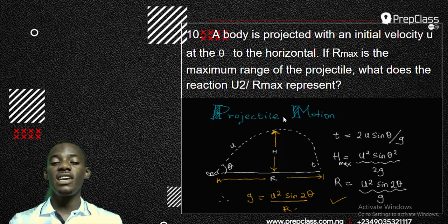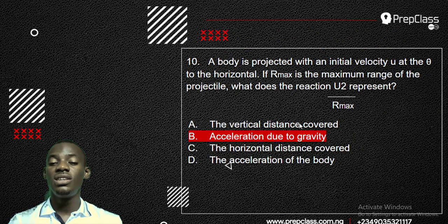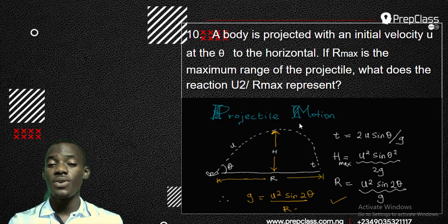Of course, in this case, the sine 2 theta was left out. So we have g equals u squared over R. And that means g is the only one that can produce u squared over R, where R is below. So the value that gives u squared over R is acceleration due to gravity, g. It's not vertical distance, not horizontal distance, not the acceleration of the body, it is just acceleration due to gravity, g. I got it from the range formula by turning it upside down.